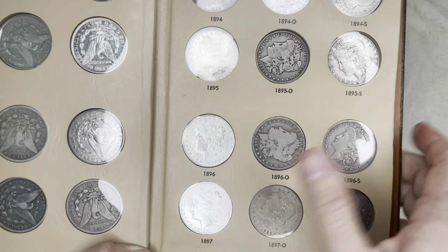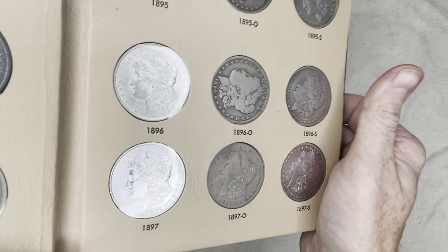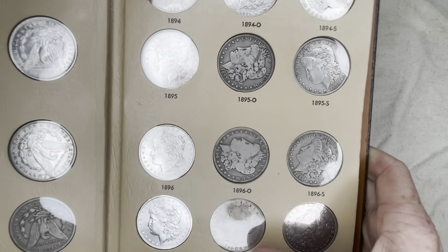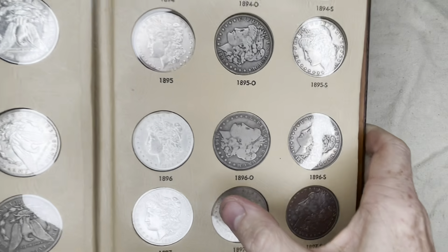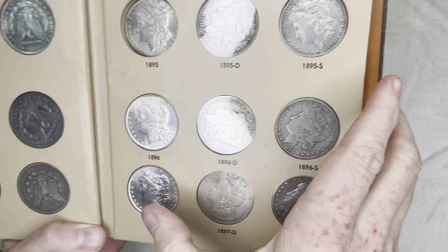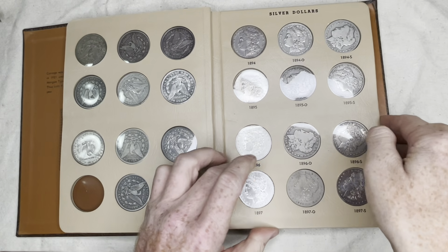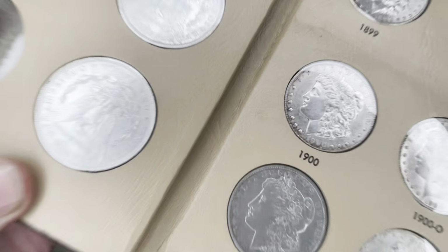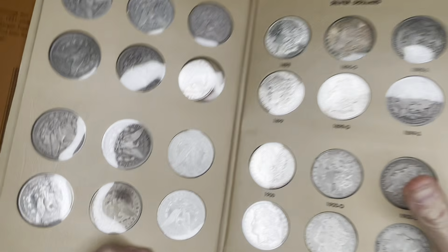This 96, 97, they've got some good luster on them. So you can see it a little better at that angle. 96, 96S, 97O, 97S. Most of those are just common dates. The 97, it's in pretty good shape. That may be a $90 coin. It's in really good shape. The cheek, it's actually very clean. The fields are clean. Cheeks clean. And I'll show you the back of that one as well. You can see the reverse of it. So it's really good condition, mint state.